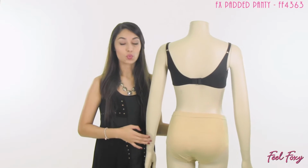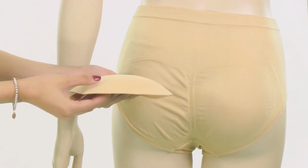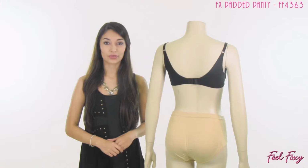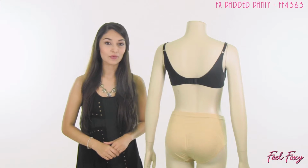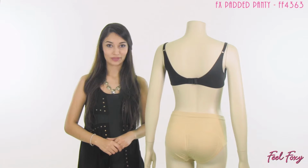This panty features 1-inch thick removable foam pads on the backside, so it's going to give you great sexy new curves. The pads are made out of a durable foam material, so you don't have to worry about them flattening down. They are designed to keep their shape. The panty is available in black and beige, and it is best to hand wash and air dry only.